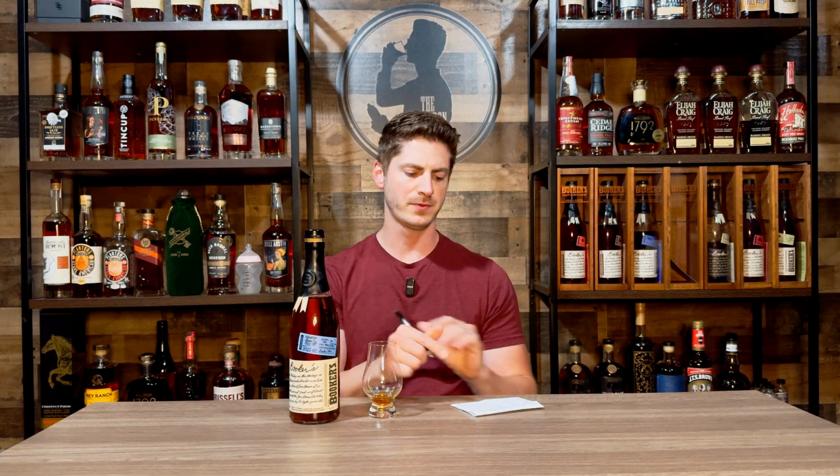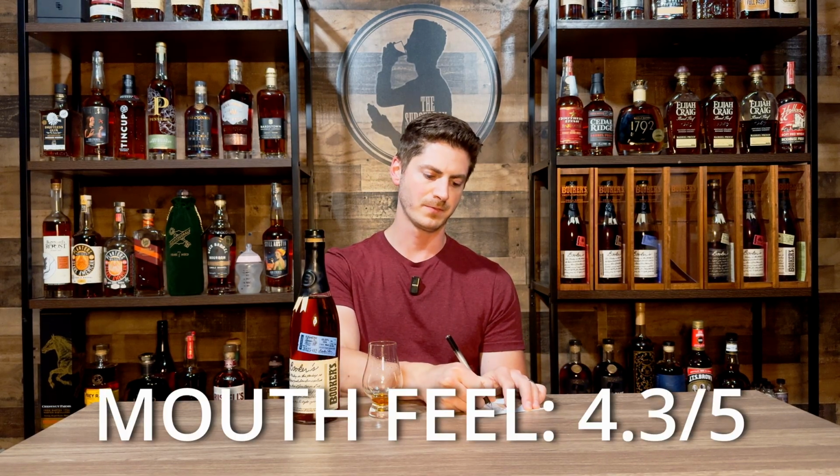Then the mouthfeel is quite good. It's rather chewy, so there's a good amount of substance to it. It's coating. Coats all my tongue up to the cheeks. It lasts a long time, it coats that tongue very nicely. I like that mouthfeel quite a bit. I'm gonna give that a 4.3 on the mouthfeel.